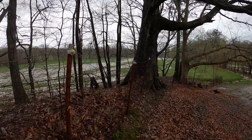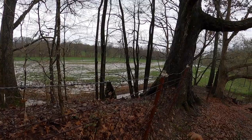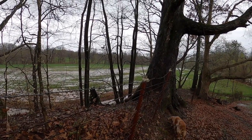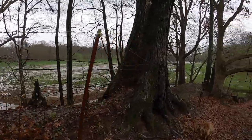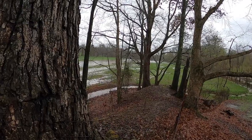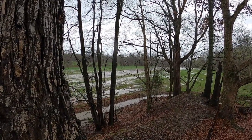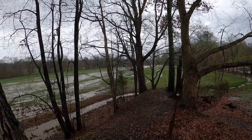And then I can get up here to the fence. Yeah, the waterfowl are enjoying this. Good day to be a duck, they say, or a goose. Looks like we've got ducks and geese out there in our bottom. There the ducks go. Yeah, ducks and geese everywhere out there.